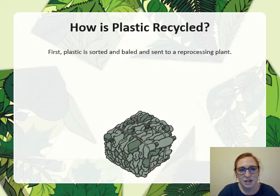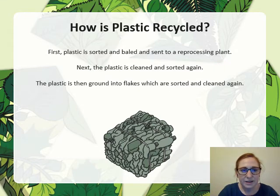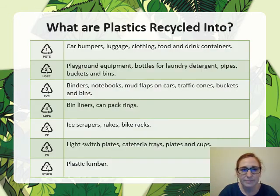How is plastic recycled? First, plastic is sorted and baled and sent to a reprocessing plant. Next, the plastic is cleaned and sorted again. The plastic is then ground into flakes which are sorted and cleaned again. The plastic is melted and cooled into beads which are ready to be reused.